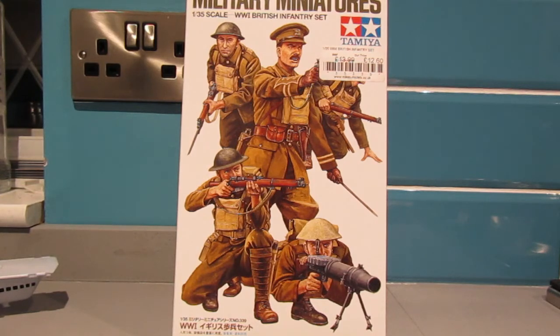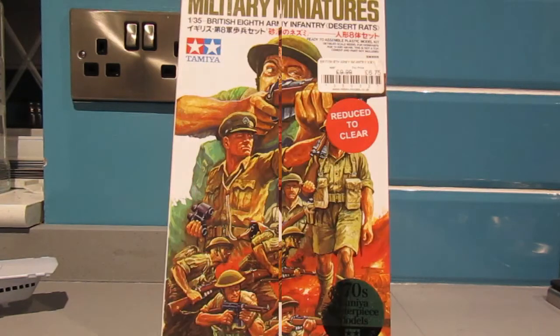So two of these figures will represent them. Obviously it won't be the officer because both guys were just privates. So that's the first box set. The second box set is Tamiya's 1/35 scale British 8th Army.